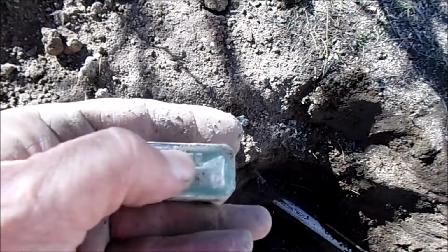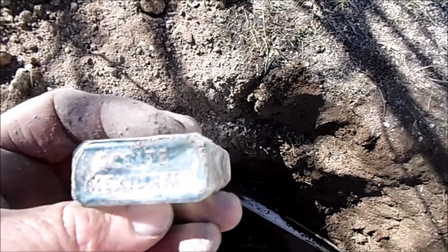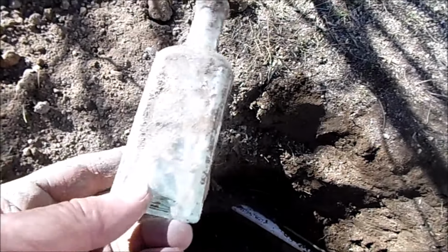It's got an interesting thing embossed on the bottom. East Site Mexicano, something like that. Obviously a Mexican bottle.